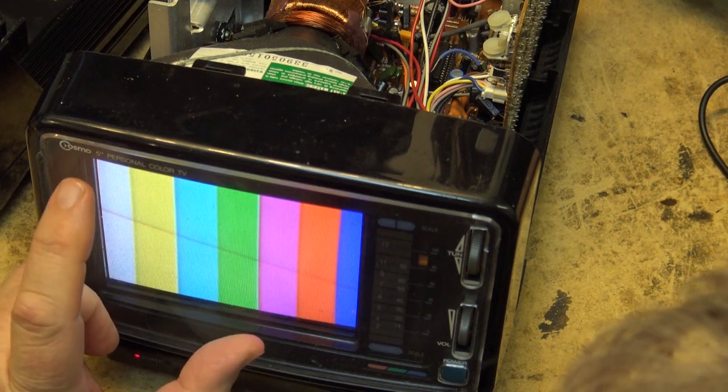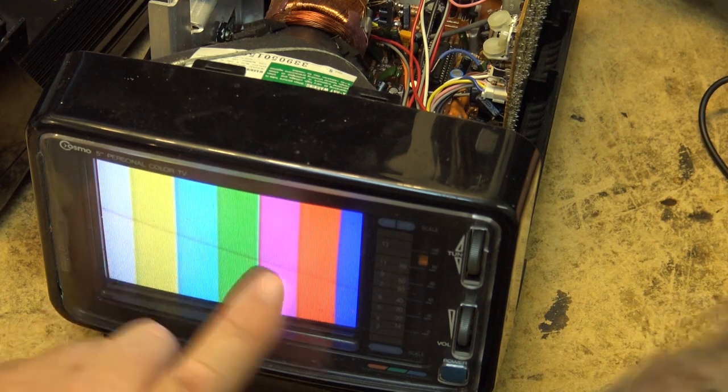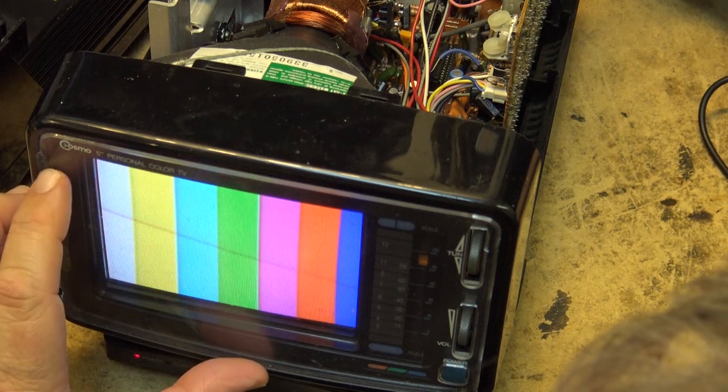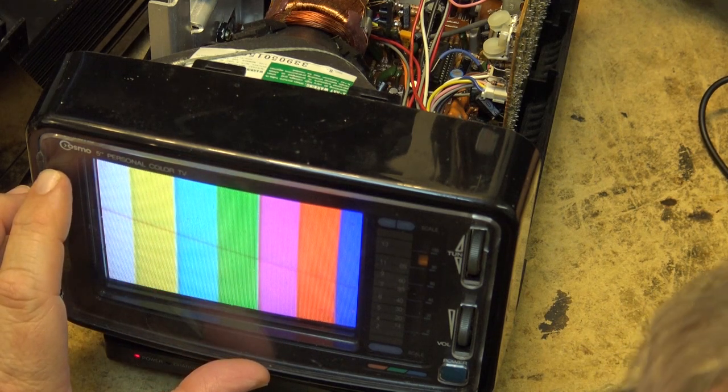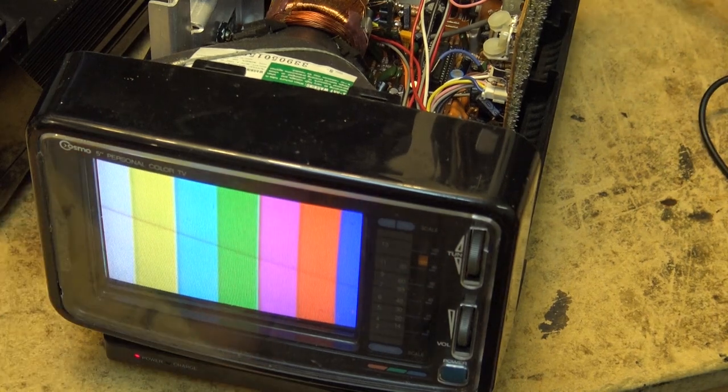You can hear the actual ping of the actual shadow mask in the tube. Listen. And that's how they degauss the picture tube on this little set.